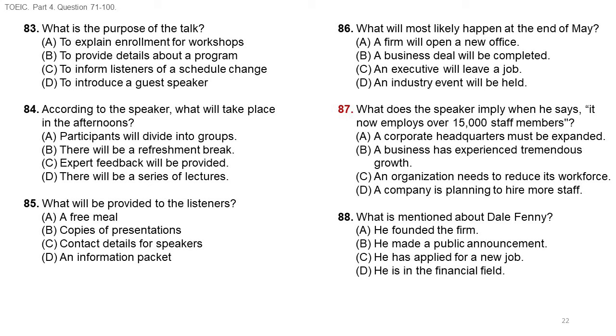Under Ms. Rose's leadership, the company grew to be the world's third largest software developer, and it now employs over 15,000 staff members. According to industry insiders, a replacement has already been selected. While Core Resources has yet to release the person's name to the public, and most likely won't do so until closer to Ms. Rose's departure, some analysts are speculating about who the next leader of the company might be. One widely discussed candidate is Dale Fenney, the company's chief financial officer for the past 5 years.